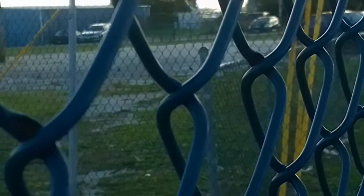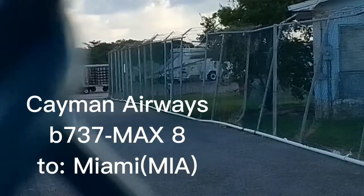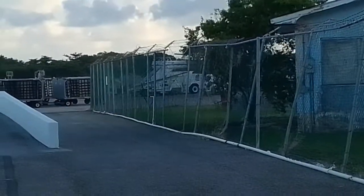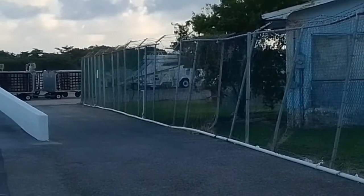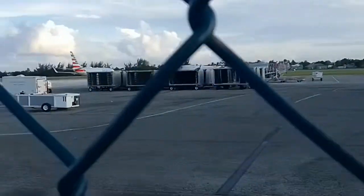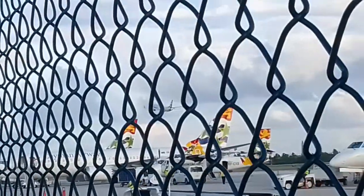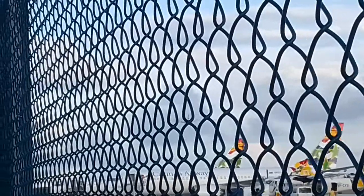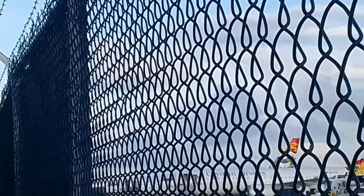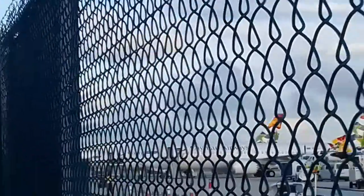Oh, dang it. My phone's about to die. No problem. I can't see, but some of you guys can see. That's a problem. There she goes. This is giving me old Cayman Airport vibes. Alright, let me tell. She is going, hold on, I need to wait for a turn. She's going to Cayman Brac, obviously.